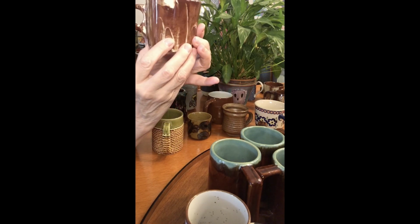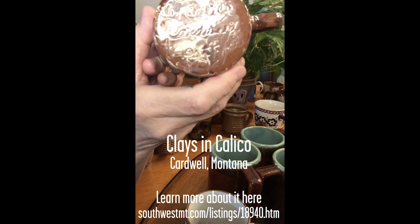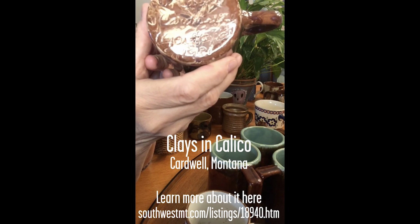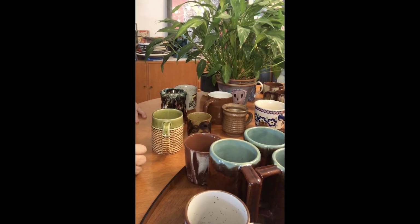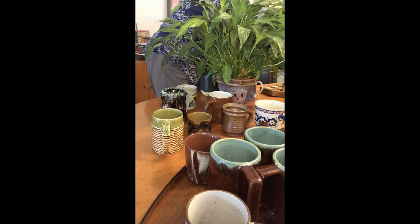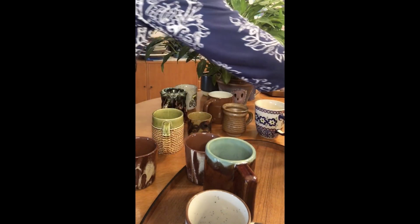You see how the clay is different colors? It's because there's so much different colored clay in Montana. It comes from, I think it's Cardiff, Montana. And when they get the clay, the people who make this separate the clay. They don't mix it. And then they mix it together before they actually create the pieces, so that you will get that kind of patchwork, sort of calico patchwork. That's why they're called calico. So it's clays in calico.